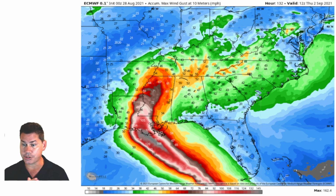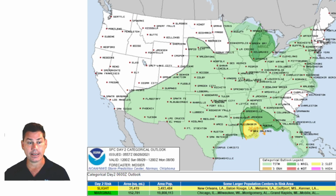So yeah, you're still going to be feeling those winds into Mississippi and Alabama, into some parts of the Florida Panhandle as well, and especially as you get inland, going all the way up into Alabama, and even parts of Tennessee could see some of those tropical storm force conditions making impact as we get inland.